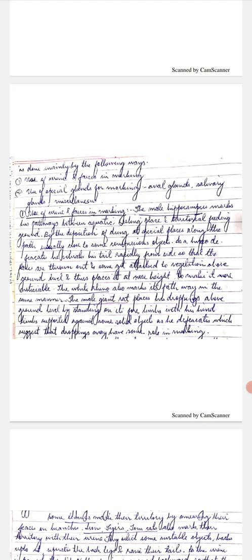The male hippopotamus marks its pathway between aquatic resting place and territorial feeding ground by the deposition of dung at special places along the path, usually close to some conspicuous objects. As a hippo defecates, he vibrates his tail rapidly from side to side so that the feces are thrown out, and some get attached to vegetation above ground level and thus placed at nose height to make it more noticeable. The white rhino also marks its pathway in the same manner.